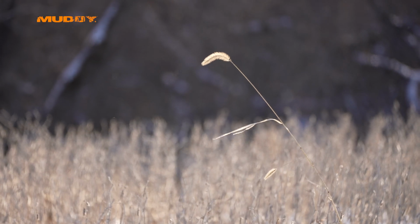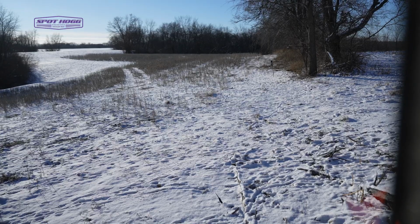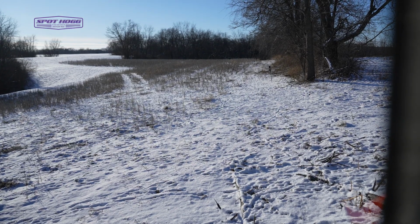It's a wind that's marginal for the cherry tree, but we hadn't hunted up there, so we went up to the cherry tree, standing beans, 2 acres or so, and had one of the best hunts of late season. So we're going to jump to that and show you that hunt right now.